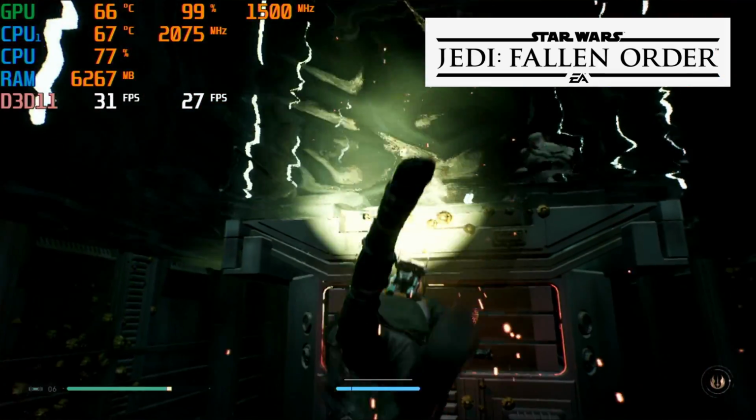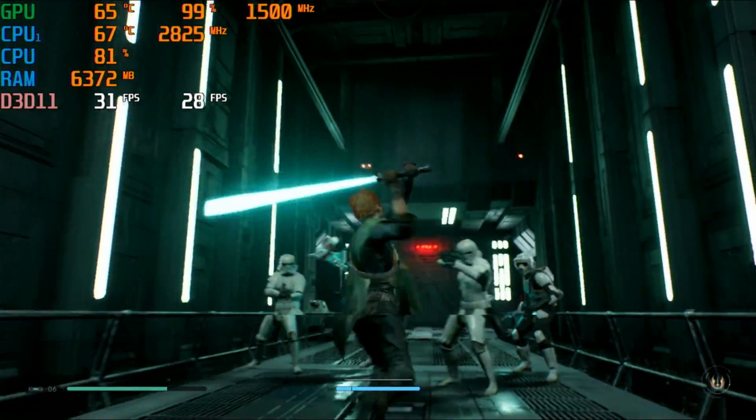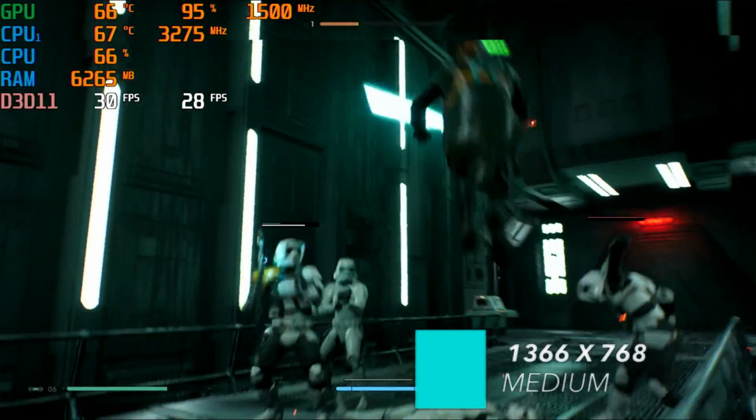Jedi Fallen Order had to be turned down to 768p medium settings, and we were getting an average of 29 frames per second.